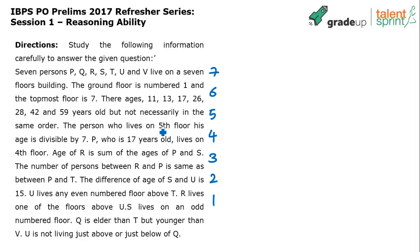So basically we are looking at multiples of 7. The person on the 5th floor, his age is divisible by 7. Now what are the numbers divisible by 7 here? 11, 13, 17, 26 are not divisible by 7. 28 is divisible, 42 is divisible and 59 is not divisible. So the only ages divisible by 7 are 28 and 42: 7 into 4, 7 into 6. So the 5th floor guy's age can either be 28 or 42. We are not sure what exactly it is, but these are the possible values.